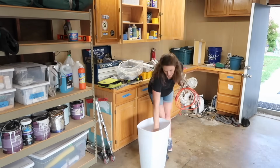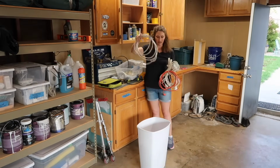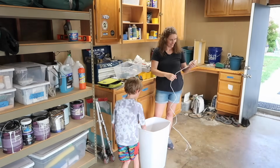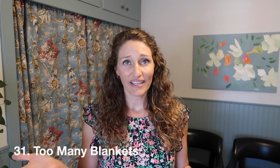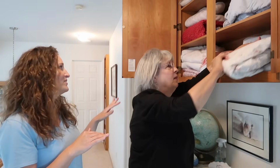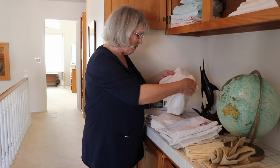Old phones, cords that go to nothing. I think we've all been there where we come across a box of cords and we wonder, what the heck does all this go to? Extra blankets that are just cluttering up your linen closet. Sheets. We try to keep 2 sets of sheets for our bed, and then when those wear out, we will get a replacement. Pillows. I decluttered all the extra throw pillows.